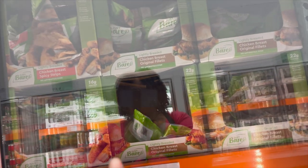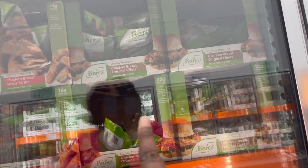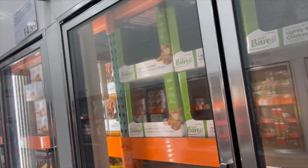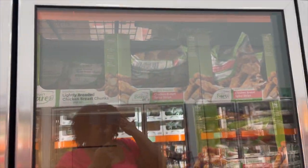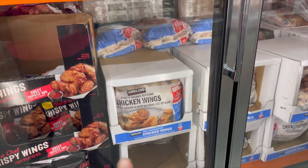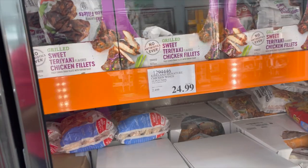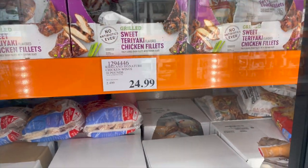I still have the spicy strips, and I have the original filet. If you are craving Chick-fil-A on a Sunday, get these. I still have some from the last time I was here, so I'm gonna skip them this time. Also, their chicken wings are a really good deal. I still have some from the last time I came though, but a 10 pound for $25, you cannot beat that.